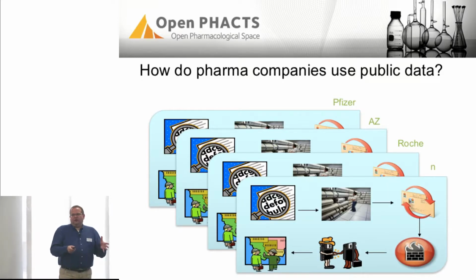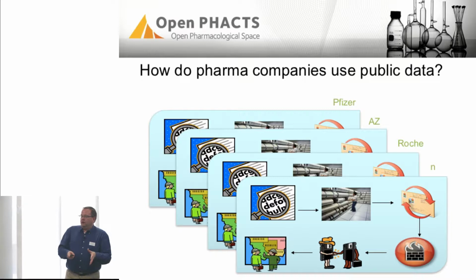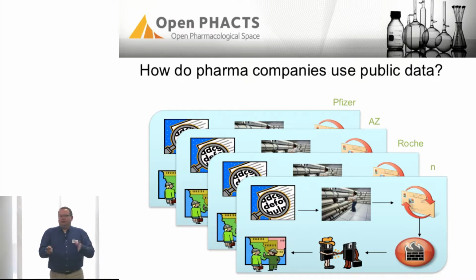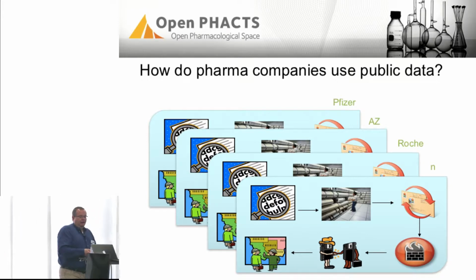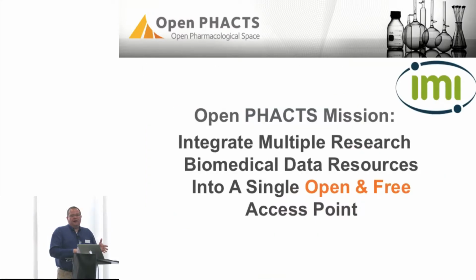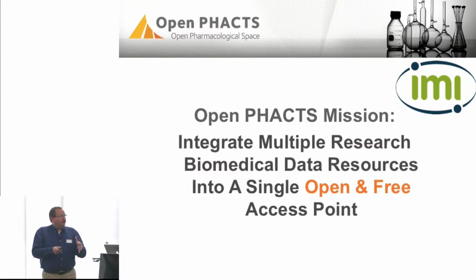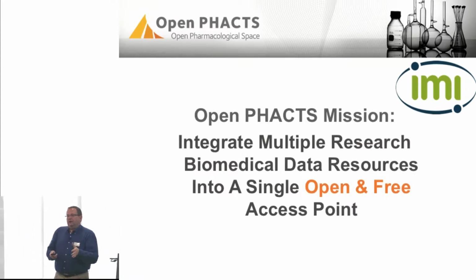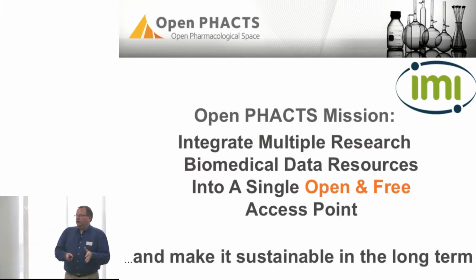I actually thought, if we just did this once, properly, openly, in the public domain, could we then use all of that resource to do something interesting instead of duplicative and actually get on with the day job of finding new drugs? Because we all know there's a productivity crisis, and the more we're just shuffling data around to no impact, the less time we have to do the really interesting stuff. And that's where Openphacts came from. We wanted to take a lot of this early data, put it in one place, integrate it in a single open and free access point, as well as start to think about making that sustainable in the long term. Because there's no point just doing this once.